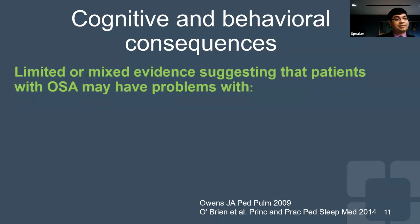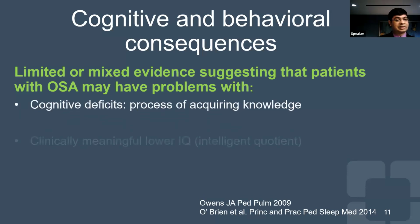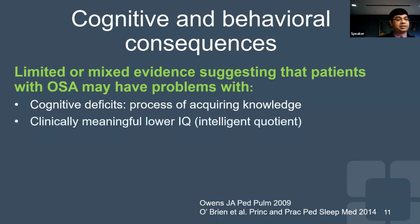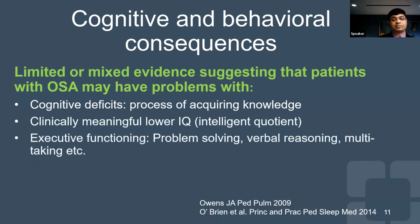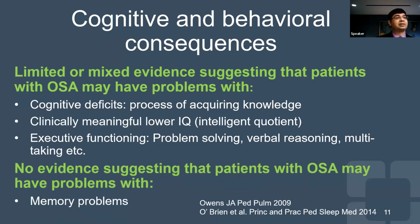There is limited or mixed evidence about other consequences associated with obstructive sleep apnea, particularly cognitive deficit, clinically meaningful lower IQ, and executive functioning such as problem solving, verbal reasoning, and/or multitasking. There is no clear evidence yet that obstructive sleep apnea leads to memory problems in children.